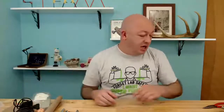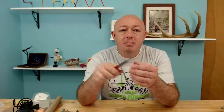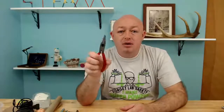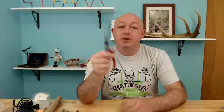Okay, then one of my final tools that I will talk about today is needle-nose pliers. They are great for holding things, for breaking things, for clipping things, bending, manipulating. It's a great thing to have. So I generally like to include needle-nose pliers in all of my maker kits because I have more than one. Okay, not really, but you know what I'm saying.